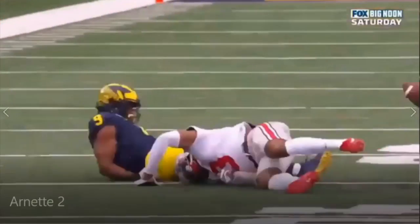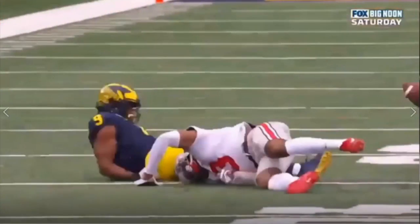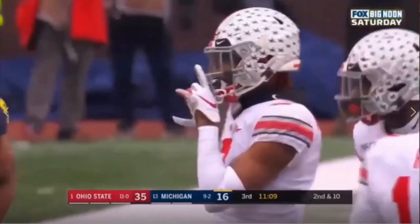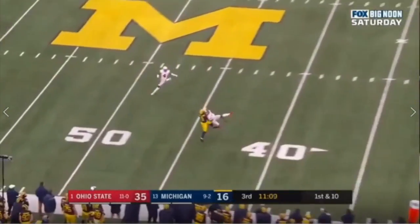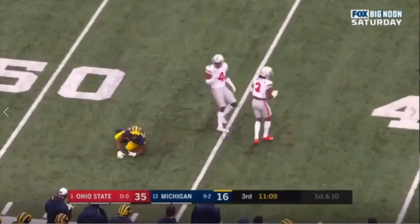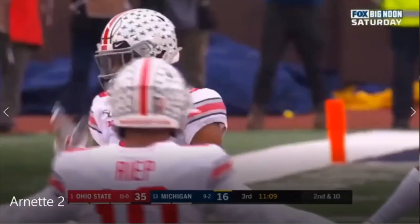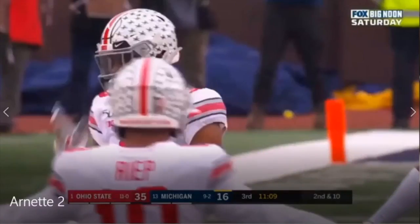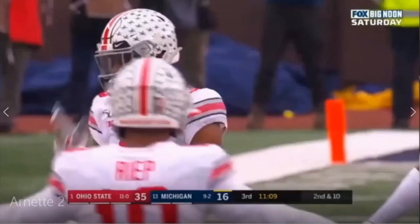Now, actually, the Michigan receiver becomes the defender on that play, essentially. He's the one knocking the ball down. He's the one keeping Arnette from making the pick on it. So he's got some really good things going for him athletically, and I think he's one of the better guys that you're going to find there in day two of the NFL draft.